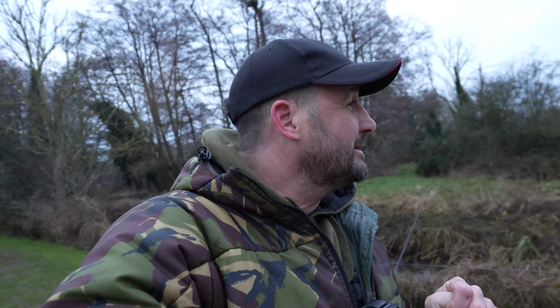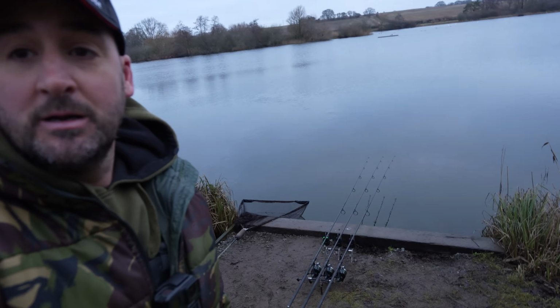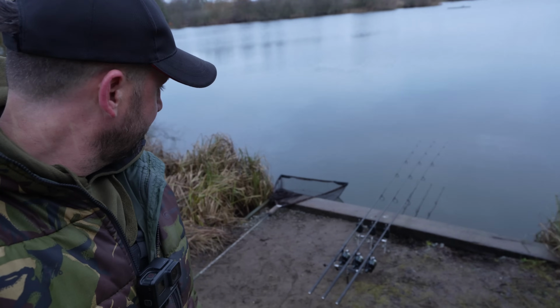I need a cup of tea. I just remembered I've got no gas. Oh God. I'm in again. It's a tench. It's a tench, don't worry, it's a tench.